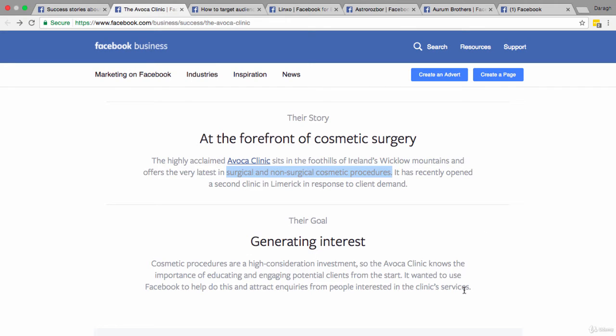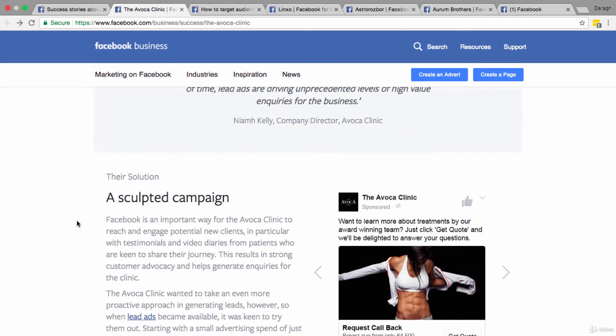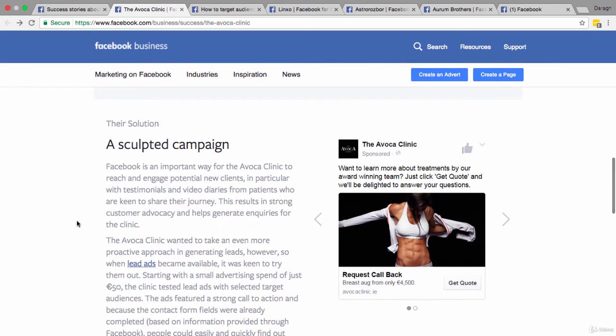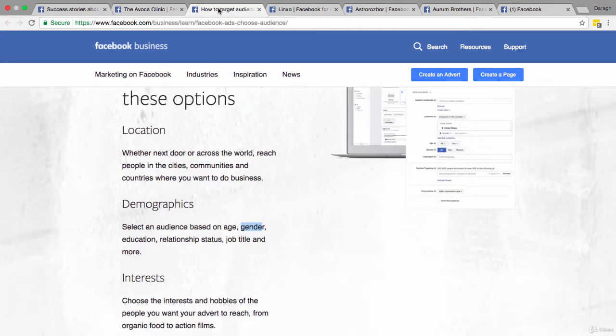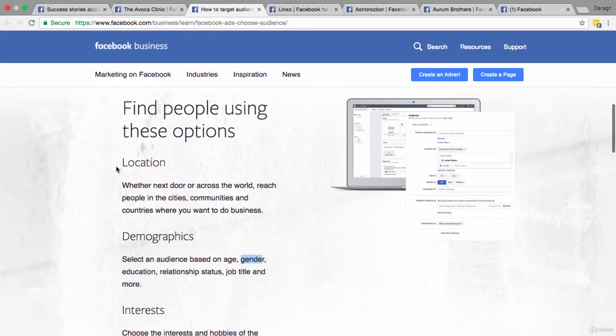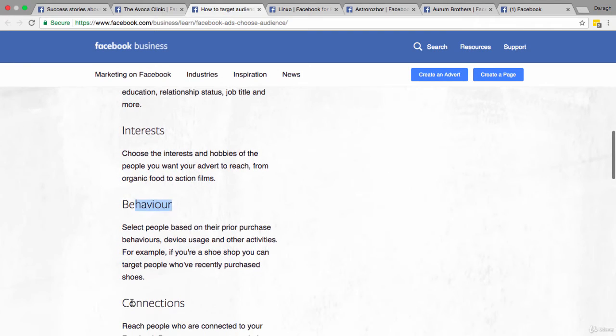So we understand their objective is to generate leads. We have a better understanding of the business. Let's take a closer look at their targeting, how they targeted their ads. And this is really key to their success, to get click-throughs, to get conversions, and to really reduce waste as well. So there isn't a lot of information about targeting here, but if we move down, we can see products used, core targeting. And I've opened this up here, and core targeting, to remind you, is really using targeting options like location, demographics, interests, behaviors, and connections.